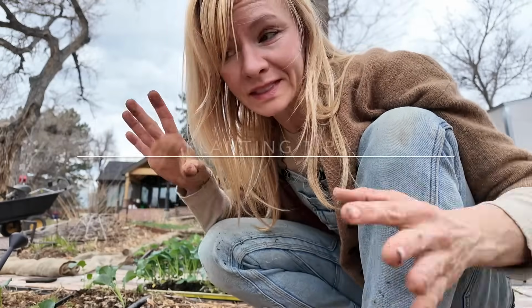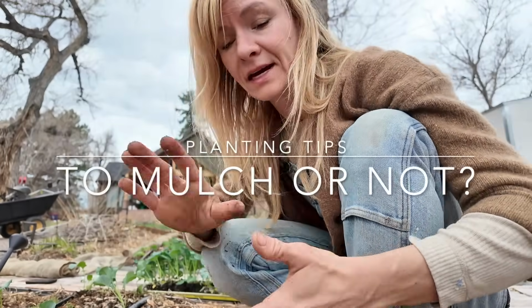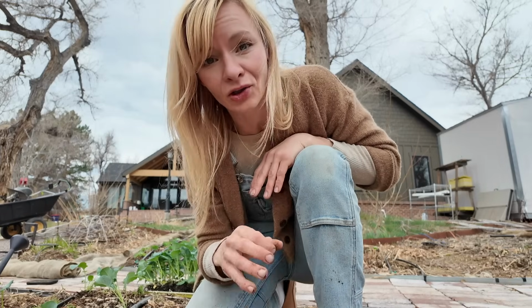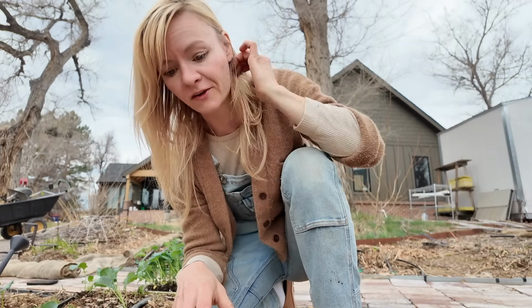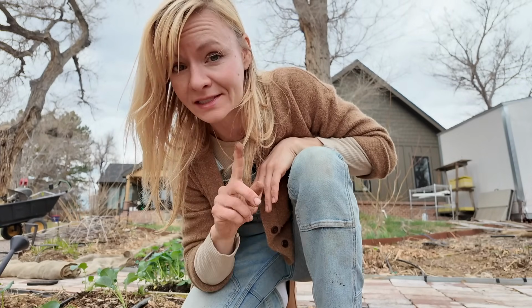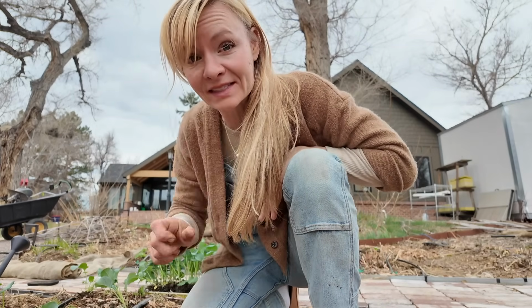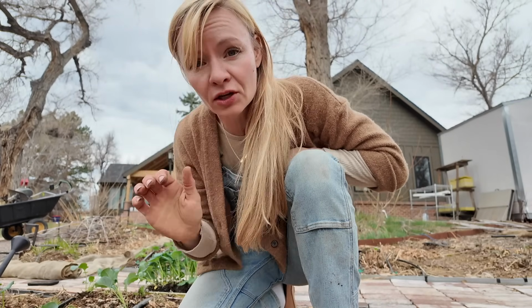The last thing I'm gonna do is give these guys a thorough watering, and I am not going to mulch. So let me tell you why, because you guys know I talk a lot about mulches. I have a whole video on all my favorite mulches, and I am going to come in and mulch these soon, but not right now, because this is a spring planting. So that means our soil temperatures are still on the colder side.